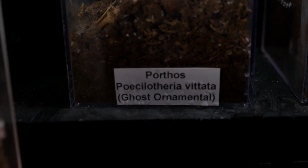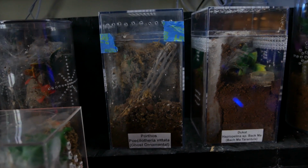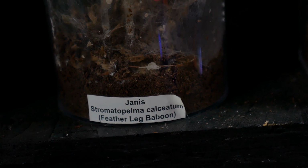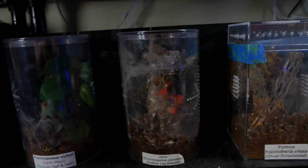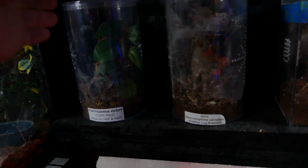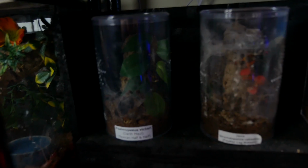Here I've got Porthos, the Poecilotheria vittata. It's a ghost ornamental. It's about ready for a rehouse as well. We've got Janus, Stromatopelma calceatum, the feathered leg baboon tarantula. Ooh, looks like they molted recently. I can't really tell, but there's a nice large molt in there. And then finally, the Tliltocatl Victoria, the Darth Maul Mexican half and half tarantula. Got this beauty from Fear Not. Oh, she was actually out, but as soon as I touched the enclosure, it took off running.